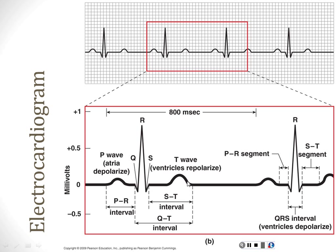So you might say, well, aren't we missing something? Where is atrial repolarization? Why don't we see it? Because at the same time the ventricle is depolarizing, the atria is repolarizing. So it's buried in the QRS. The atria are so much smaller than the ventricles that we don't see their action electrically if the ventricle is doing something else. So the atrial repolarization is sort of hidden in here somewhere.